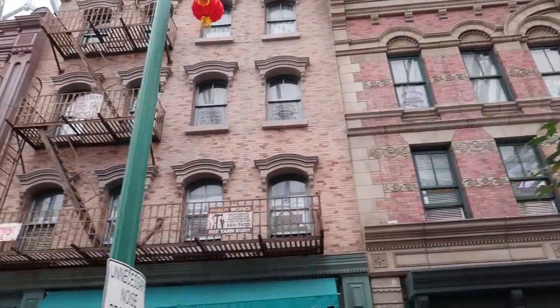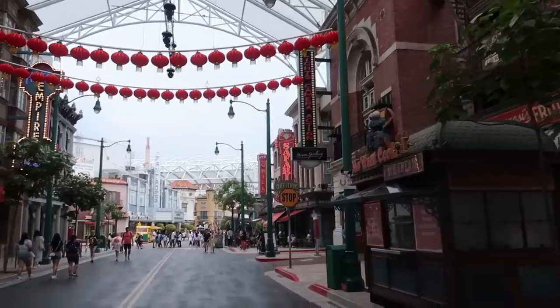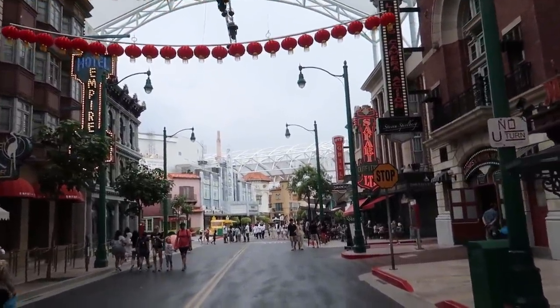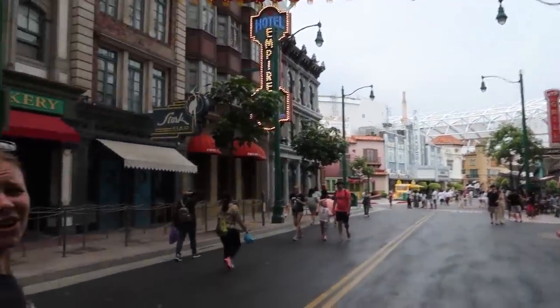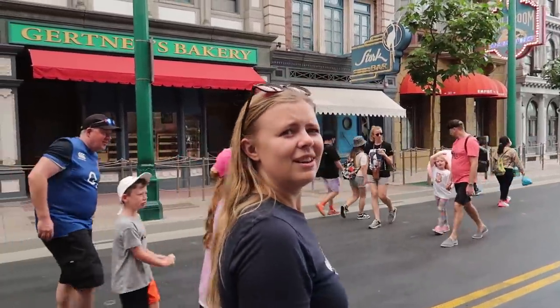Now, of course, we are here in a studios park, and a good studios park has some studio based attractions. Unfortunately, Universal Studios Florida took out Twister and Disaster. I both really like them. Oh, they were great, better than Jimmy Fallon and Fast and Furious that replaced them. But they've got something here that looks very similar.